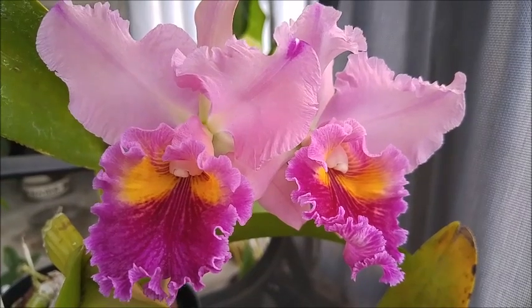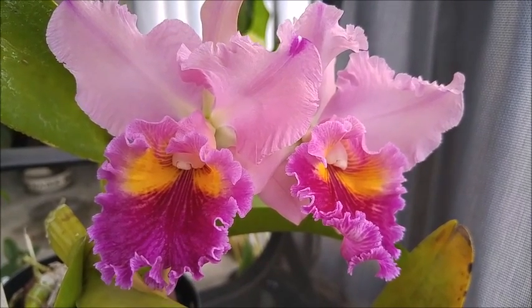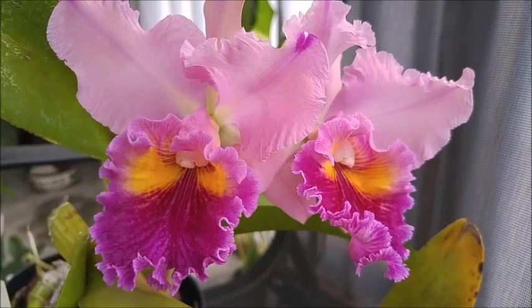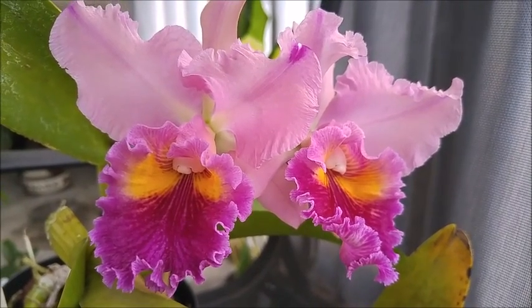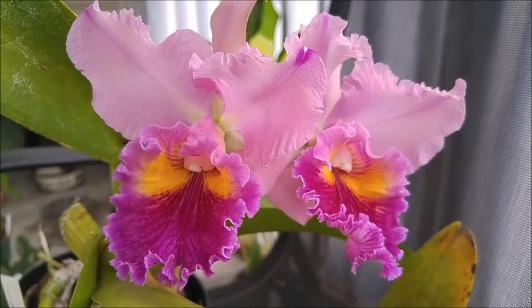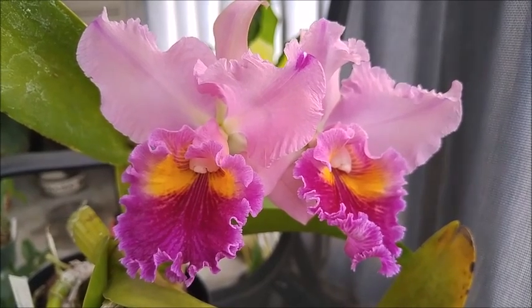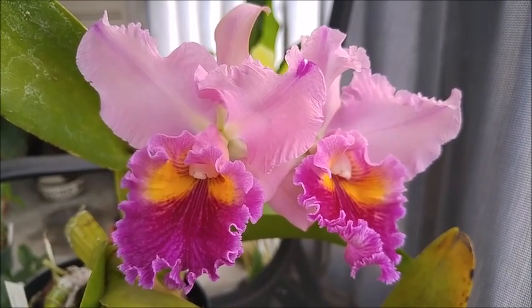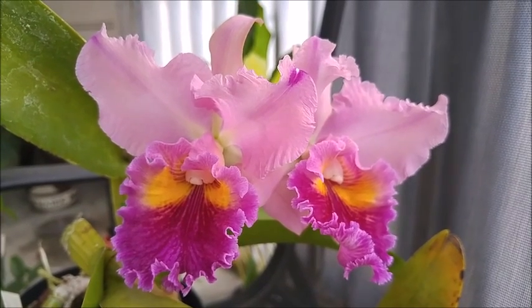So first things first, let's start out with something pretty and blooming. This is my Potinara Exotic Dream Orange Passion. I absolutely love this one. This is the first time it's bloomed for me. I actually got it from the Orchid Gallery off eBay. It was listed as one of their rescue plants that they were selling for a fraction of what it normally would sell for. So I got this one and two others.